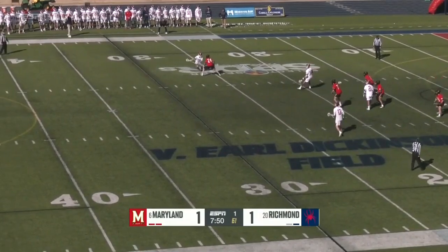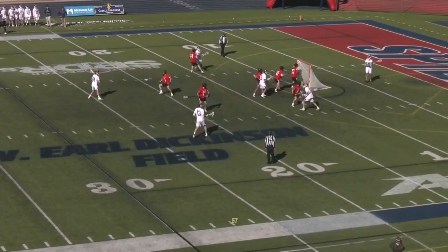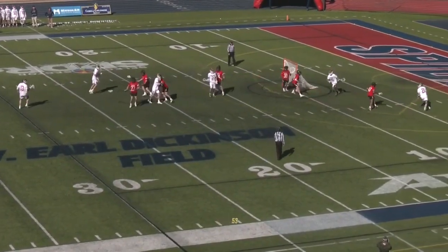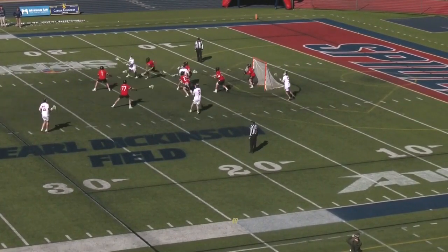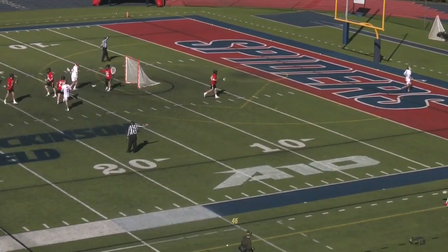On the wing, a little work here now from Madonna. Works it back behind. O'Neal trying to find somewhere to go with it. Dumps it off for Dalton Young. Got a short stick on him. This is a dangerous situation. It's a good matchup for Young. His shot goes wide. Young, 73 points last year.